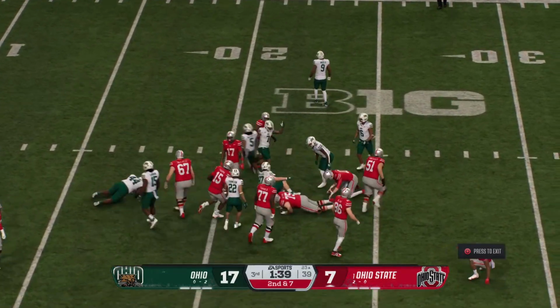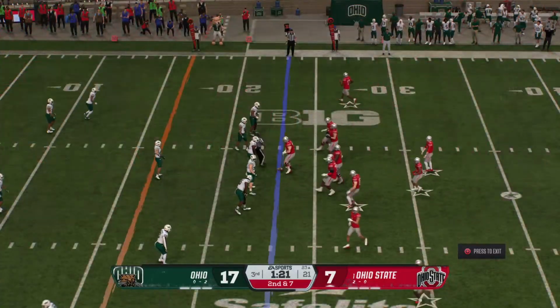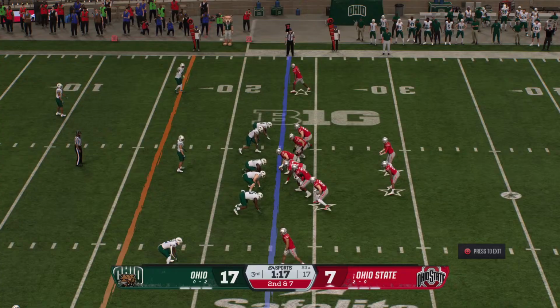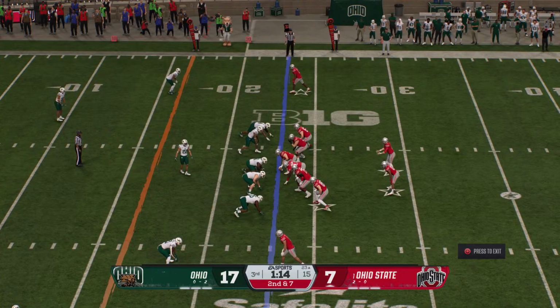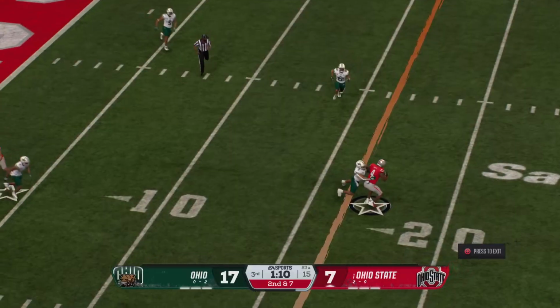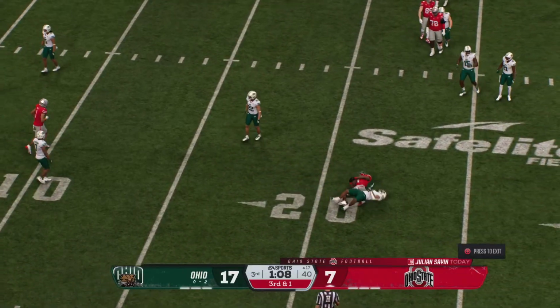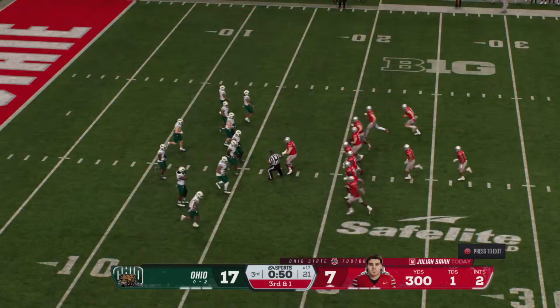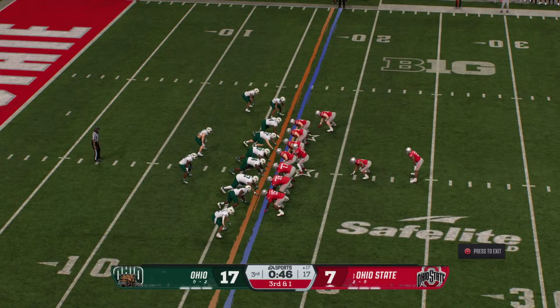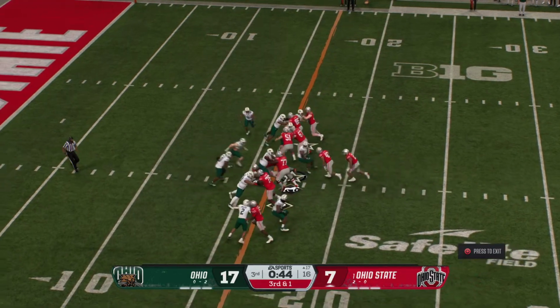And they're able to shove him to the turf as they stop him for a short gain. Plenty of work to do here on 2nd and long. They'll run play action. Quickly complete. He's really close to that first down marker, but they stop him just a bit short. The Buckeyes line up, trying to move the sticks on 3rd and short.